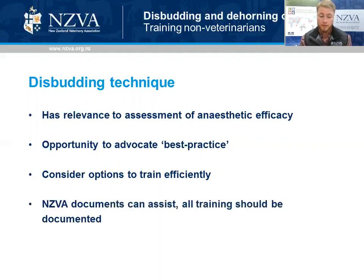The NZVA Training and Assessment Guideline may be a useful reference, and all training should be appropriately documented and attached to the client file along with the other authorisation records.